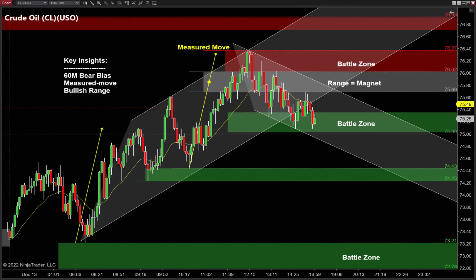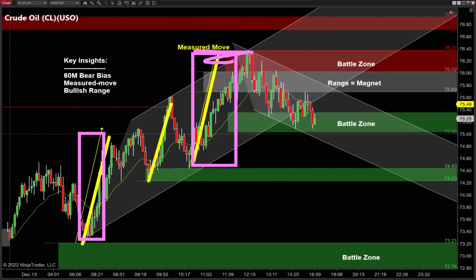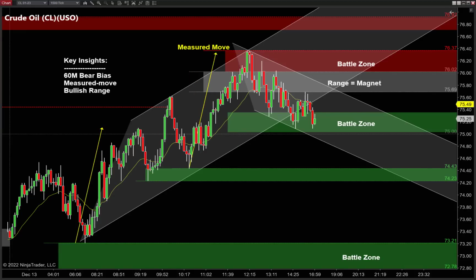Now, I will say measured moves are not guaranteed to be a reversal, but they're definitely a very good level of resistance. It basically tells us the buyers, oh, and by the way, see this one right here? First leg, second leg, third leg. Remember I said earlier, first leg, third leg are symmetrical. If you get into the habit of thinking like that, you'll pick some great tops and bottoms, especially in some range-bound markets.